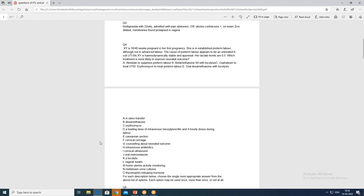Not erythromycin. She is not having PPROM, no? See, antibiotics are only in PPROM, rupture of membranes. It is betamethasone with tocolysis, okay? Because they are asking for improved neonatal outcome, not maternal outcome. Because she is already in established preterm. So, it is betamethasone with tocolysis. If they have given Maxelf, then you have to add this Maxelf also in this.